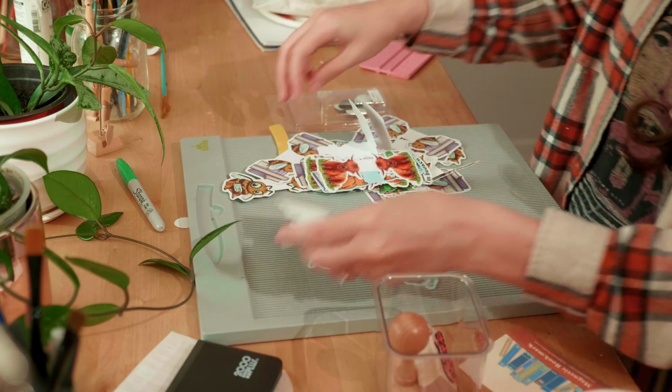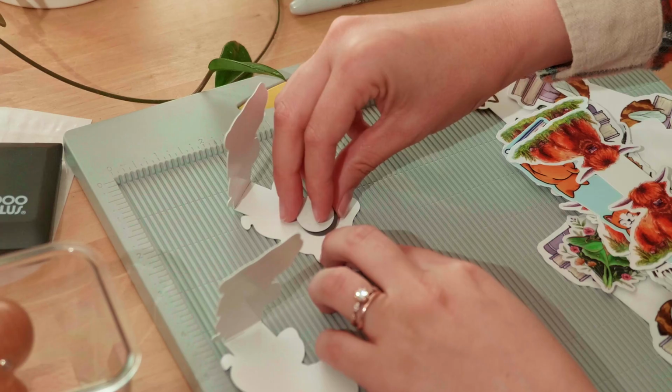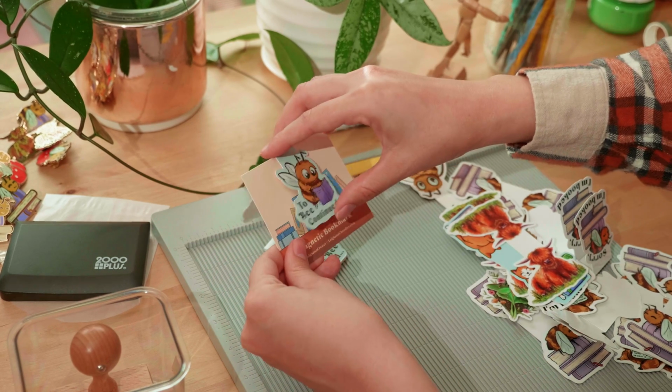The second order was for 2 magnetic bookmarks, both of which were the To Be Continued design, which seems to be my most popular. I didn't have any of those on hand, but I did have some cut out already, so I just folded them and gave them their magnets and they were ready to go.